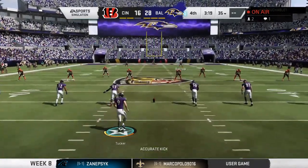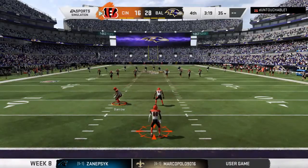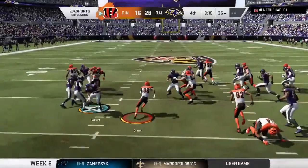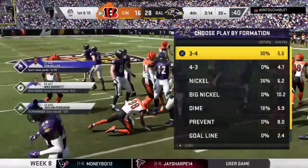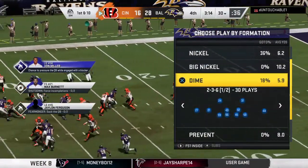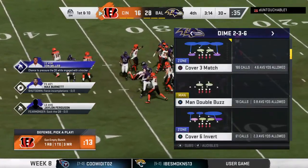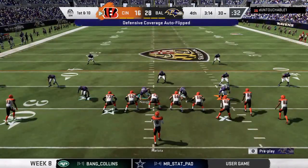Tucker now to kick it away following the touchdown. This fielded at the 2. And a nice return sets him up pretty good here at the 30-yard line. An empty bunch. You know he's about to pass the ball here. The Bengals drive about to get going.